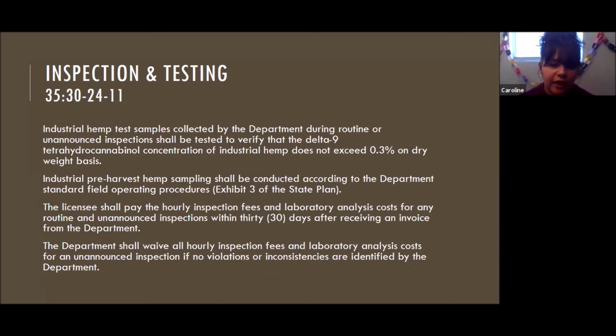You can look at our standard field operating procedures, which is what I told you Exhibit 3 is. And you will need to pay, again, those hourly inspection fees and the lab costs within 30 days of receiving your invoice. And you'll get 2 invoices, so one from me and one from the lab.